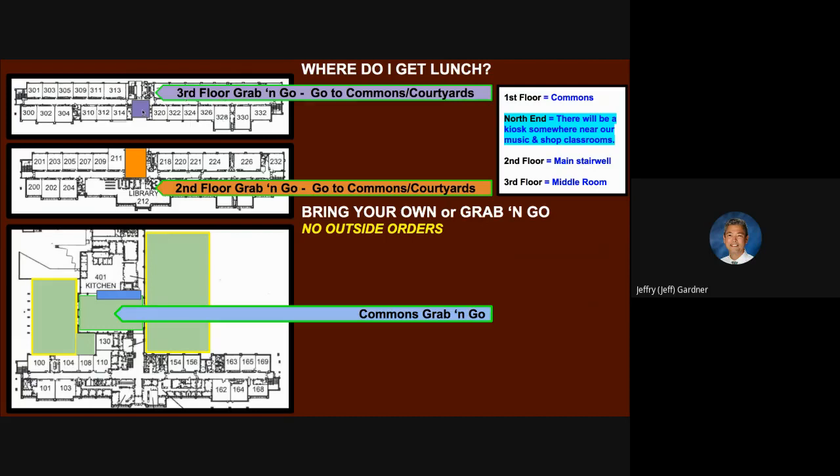We might have the spot up there on the third floor. But basically, we're going to have a kiosk like we do for breakfast after the bell. You're going to be able to grab your food if you don't bring your own lunch, and then you're going to head down to the commons. And we're also going to have a station there.